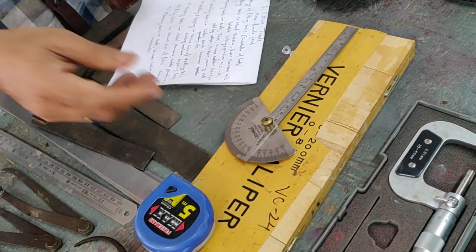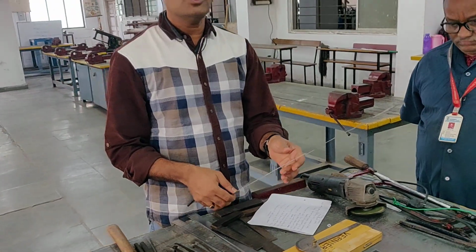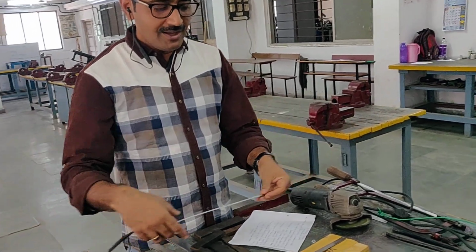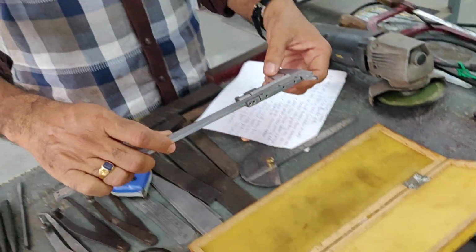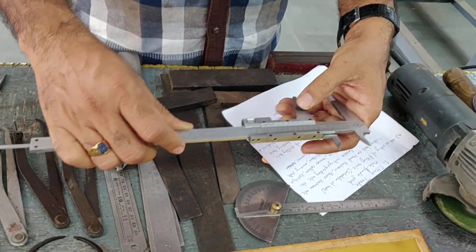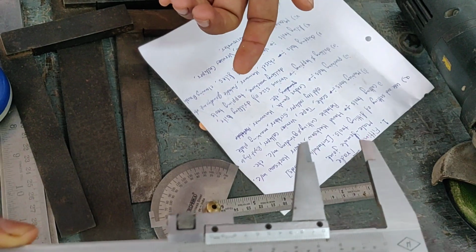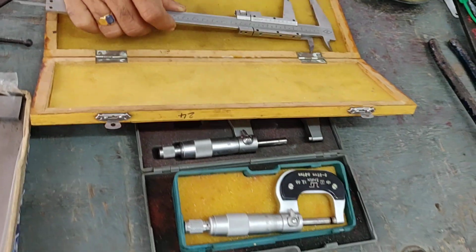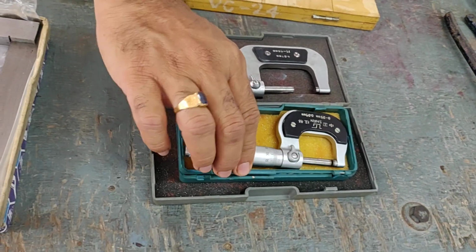Then this is the steel tape, which we can use for taking the measurement of quite a longer distance. Then this is the vernier caliper. Actually this is a measuring device. Okay, marking device is different. This is the measuring device which we can use to measure any particular dimensions. All of you know what a vernier caliper is and how to find out the least count of the vernier caliper. Then this is the screw gauge.